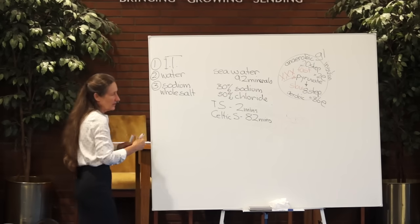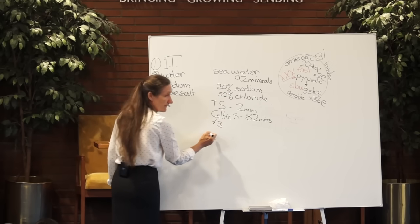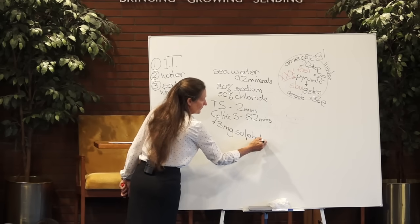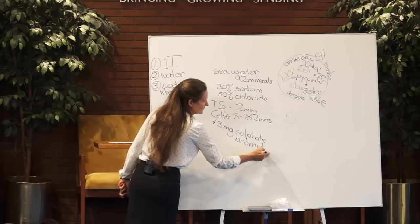Now, in that Celtic salt, there are 3 magnesiums. So magnesium sulfate, there's magnesium bromide, and magnesium chloride.